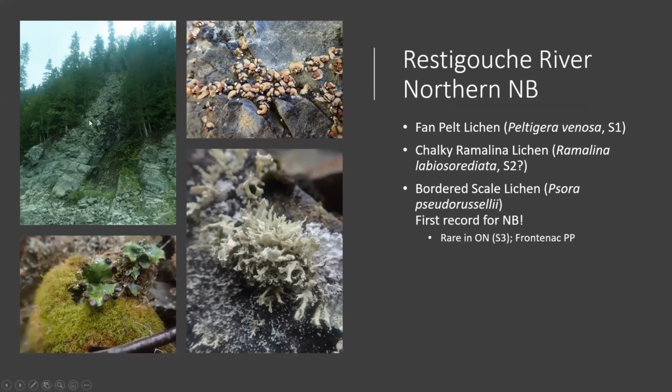There's a lot of specialized species on these. You can see my colleague there on this giant outcrop. I just tried to give you an idea of the amazing features along this river.